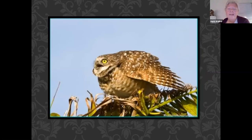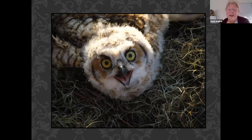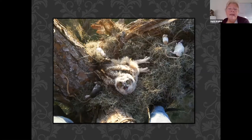Now, this owl is not a happy camper, and we'll see why, because we're trying to get its baby back to it. And we did get the bird back up there. And what you'll notice is you can see the legs of the climber and you see all the groceries I left. Look at all of those rats.